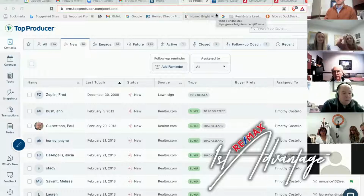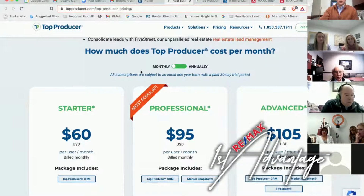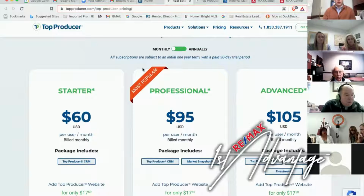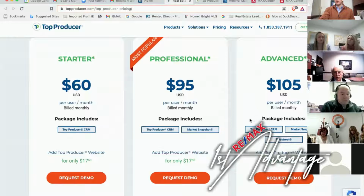It saves you a ton of time. I'm going to pull down the pricing of what Top Producer looks like now. You've got the starter system, that's $60 a month, and that just includes only the CRM package. The bump up to get that market snapshot, you have to go to the professional category, and that's $95 a month. And then the advanced category is $105, so another $10, and you get 5 Street.